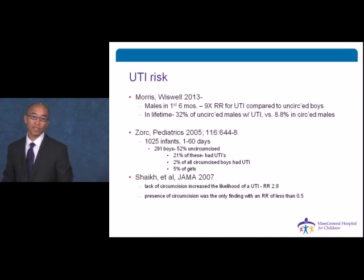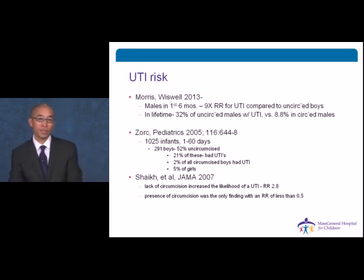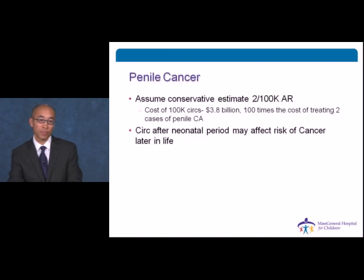The majority of the studies on UTI and circumcision basically bear that same argument, where it's about a 10 to 1 relative risk and still generally pretty rare. And so it's almost a philosophical question for most people to decide, is it worth it to circumcise that many infants to prevent urinary tract infections?